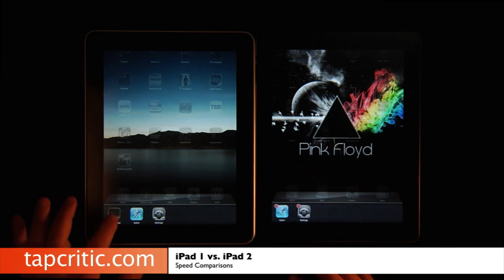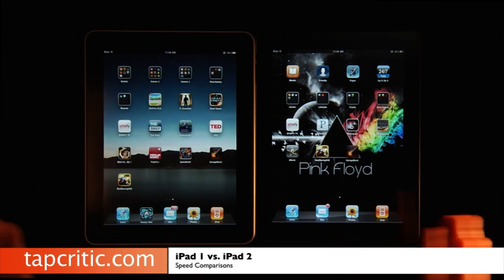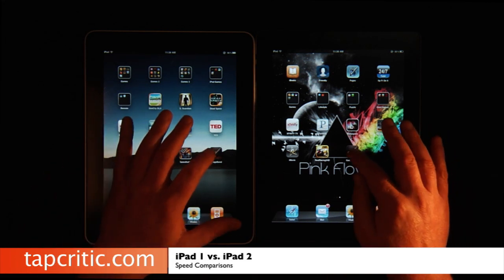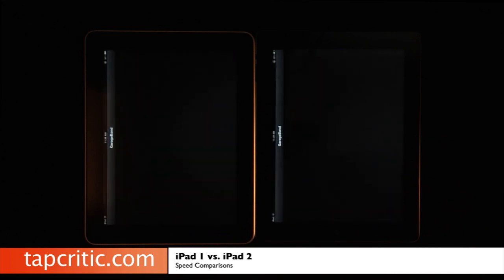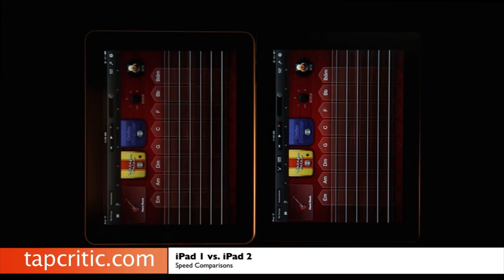Where I really noticed a big difference was I downloaded GarageBand for both the iPad 1 and iPad 2. And when I was changing instruments, this is a lot snappier. So let's load GarageBand here real quick. And I'm going to hit both these at the same time. As you can see, this one's already loaded. And now the iPad 1 is loaded. I'm going to go back to instruments here.